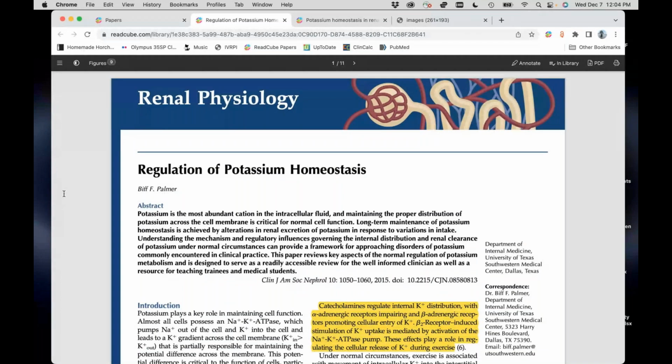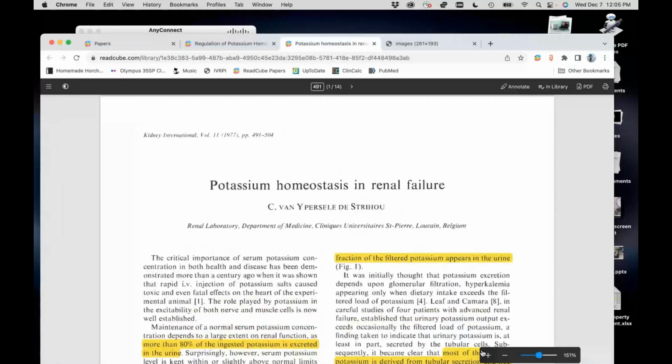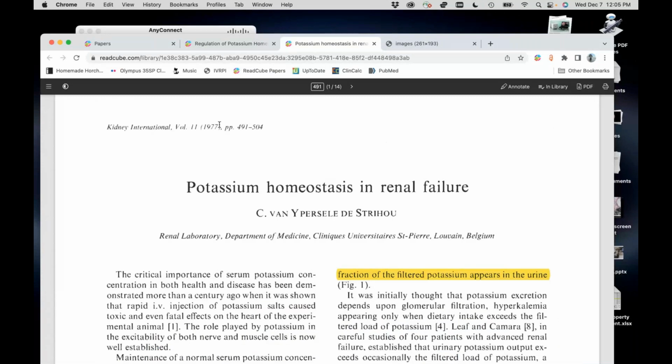The other paper that I had sent out, which was the potassium homeostasis and renal failure, I think was okay, but it actually was a little bit disappointing to me, partially because it was older and a lot of the studies that were cited were really coming from two people with an oliguric kidney disease, and it was just a bit annoying in that regard.